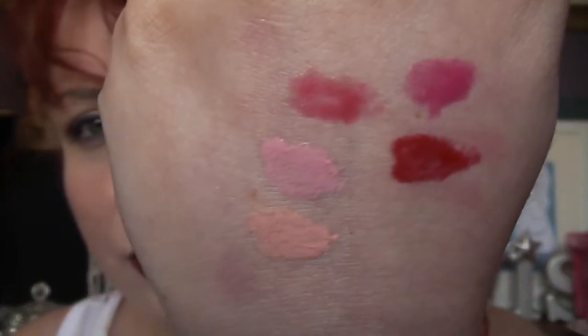There is another one that I definitely want, another couple that I definitely want to see in person so I can decide whether I want to purchase more from the collection. But I do highly recommend you check them out. As you can see, the swatches are just really beautiful.